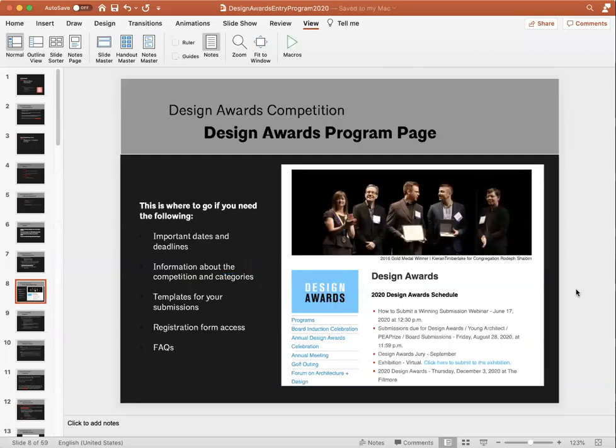This is going to be your landing page for all things Design Awards. It's on the AIA Philadelphia website. This is what the screenshot looks like. This is where you'll need to go for important deadlines and dates, information about competitions and all the categories, templates to download for your submissions, as well as the button to get you into the registration form, as well as a list of frequently asked questions.